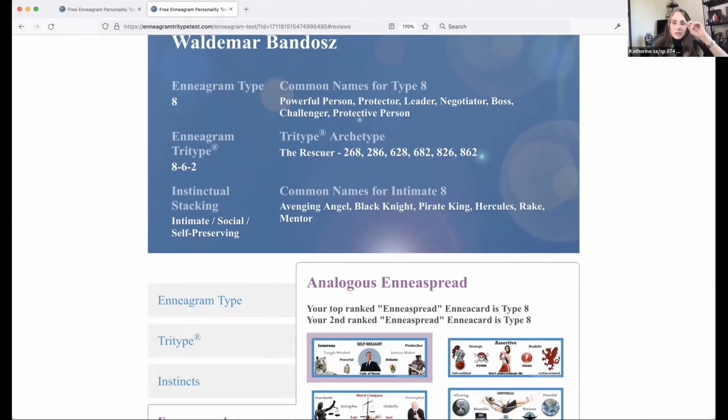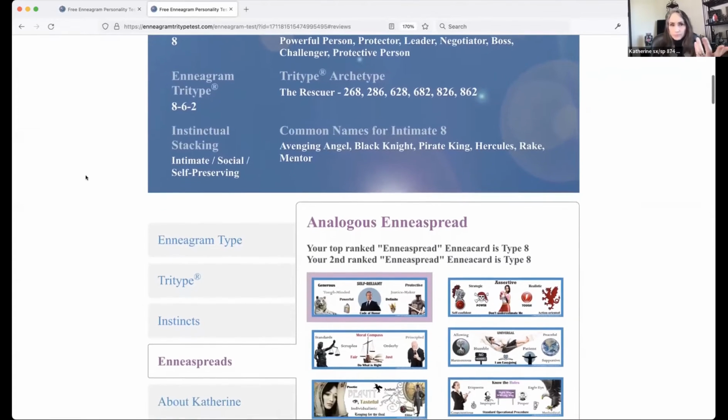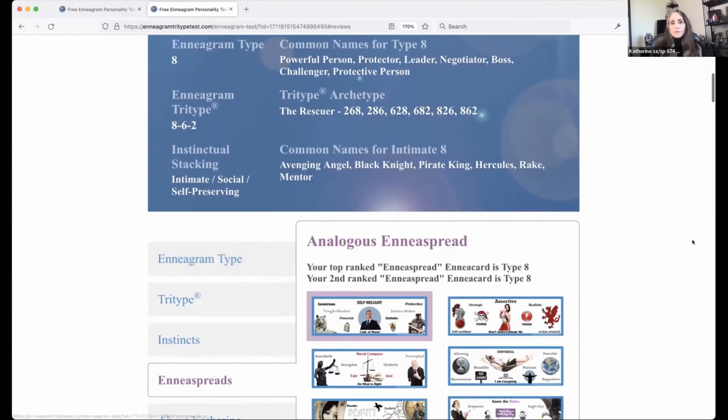We do have a self-image that we're identified with that may not match the deeper self-image and the defense structure that we actually use. In this case, Val chose type 8 as his Enneagram type, and for his tritype, he chose 862. That's a pretty good sign that his Enneagram type and his lead type in the tritype were both 8.